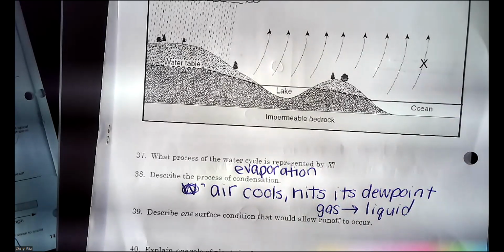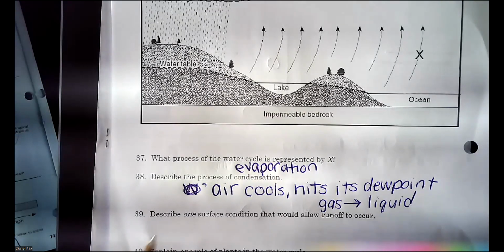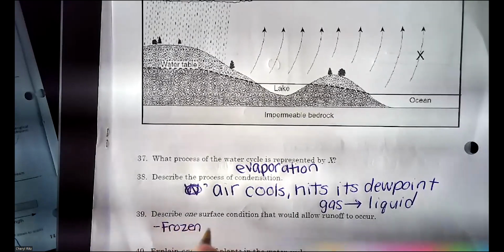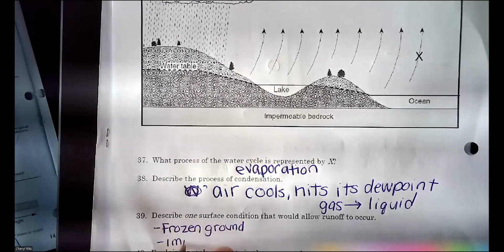One surface condition that would allow runoff to occur. There's a bunch. So frozen ground. That would be one. Or impermeable.